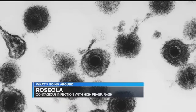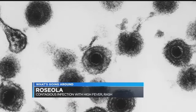Human herpes virus 6 is to blame, and it's spread through contact with an infected person's respiratory secretions or saliva. It's droplet more than anything else, so you prevent it just simply by your normal methods, hand washing, good hygiene, things like that.